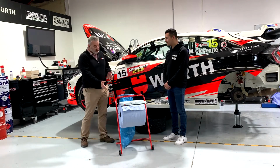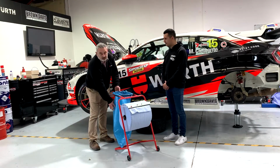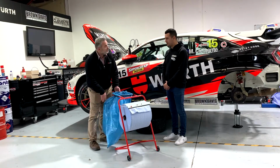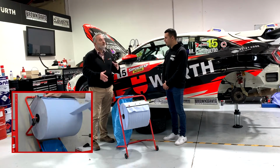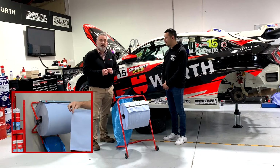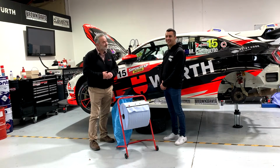So Michael, I mentioned the floor stand it comes with. So as you can see, it's on wheels so you can move it around. It also has a spot to put a rubbish bag, which is really handy. But we also do a wall-mounted rack as well for workshops that want to put it on the wall in one place. I think we should see this in action. Absolutely, let's have a go.